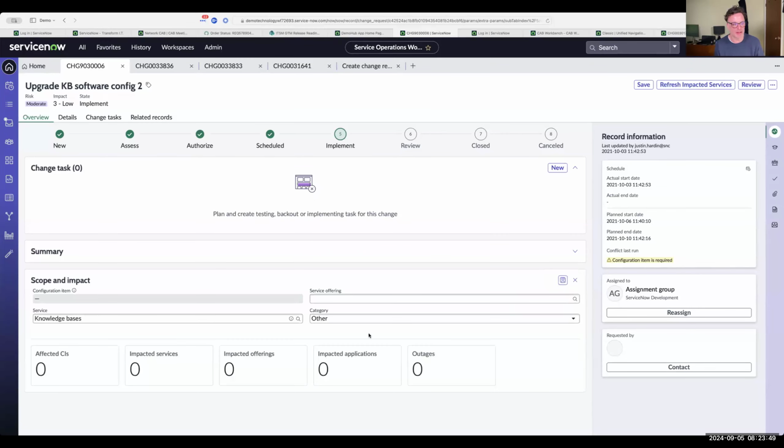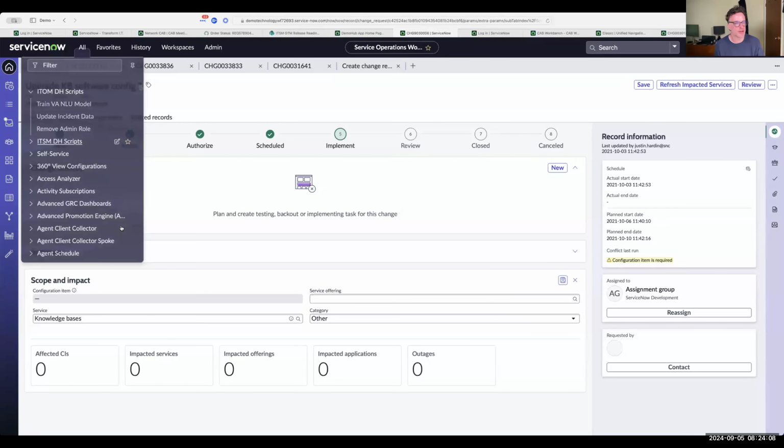For add scope and impact, again, we can go in here and see the affected CIs, and we can add the configuration item and the service offering, and show what's impacted by the change. So we're surfacing the parts of the change form that people need to see at the state of the change that they're in. So if I go back and show you how this is configured.